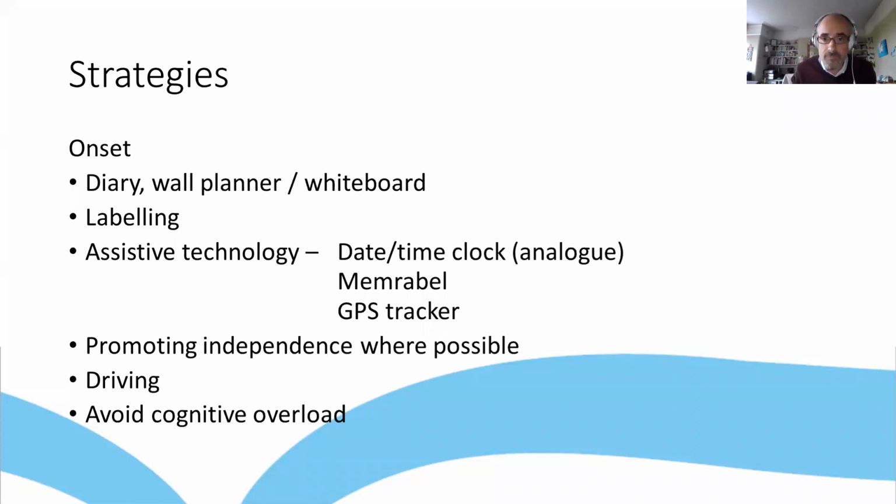There's a product called Memorabel, which is very useful, where you can program things into essentially an alarm clock, and it flashes up graphics on the screen saying it's time to take your midday pills, for example. And that can actually be useful for carers as well, who have always got a lot on their plates and may forget particular medication administration times. So that can be useful for both carer and patient.